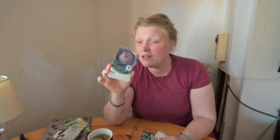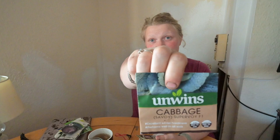Like that's front garden material just there. This is one of my favorites as well. This is a sequoia cabbage. I just think it's really pretty. This one you can either sow in March and April, and then you get a harvest from December to March, which is another one that will fill the hungry gap, which honestly is what we're looking for.